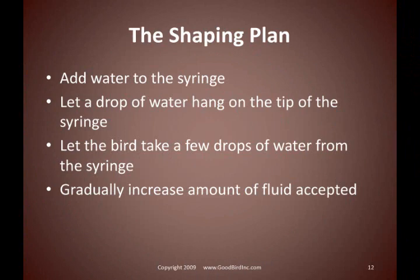So once we've got the bird touching the syringe with his tongue, then we might try adding some fluid to it. Maybe we start out with water. We're not going to necessarily start putting water right in the mouth right away. We're just going to let the bird see that there's something in the syringe, and he continues to touch it with the tip of his tongue.